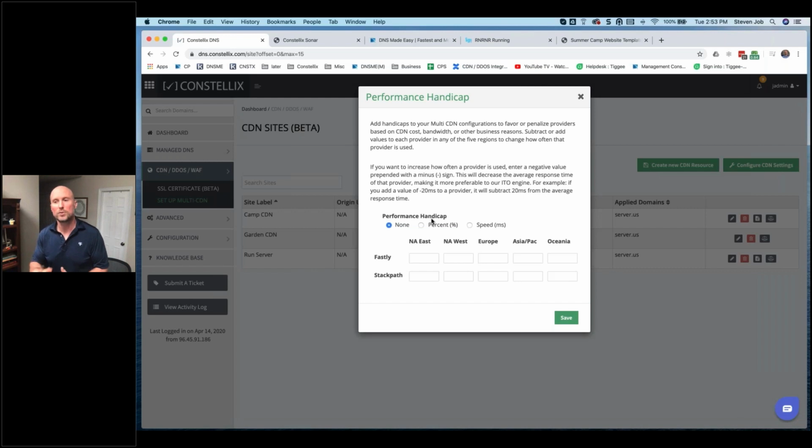You can actually say, okay, only if it's 100 milliseconds faster do I think it's worth it for me. For my users, or from my personal experience, my users won't care if it's 100 milliseconds slower. So you can actually do a speed, or you can do a percent. You can say it has to be 20% slower, 20% faster.